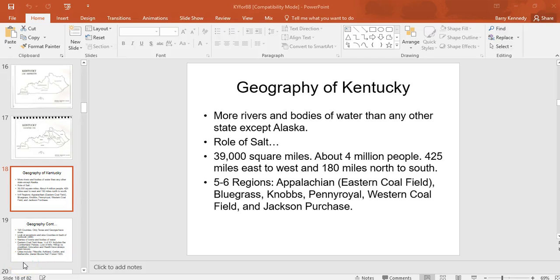The geography of Kentucky. As noted, Kentucky has more rivers and bodies of water than any other state than Alaska. If you look at the majority of the major cities in Kentucky, they are all founded on rivers. The one exception is, of course, Lexington, and Lexington was settled on one of the largest salt deposits in all of the state.